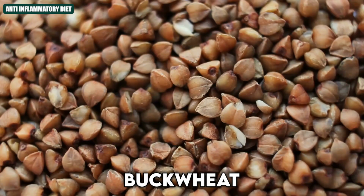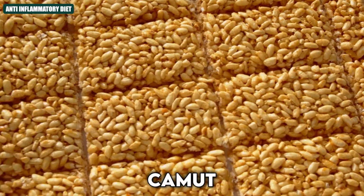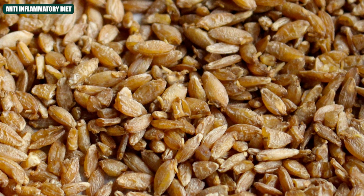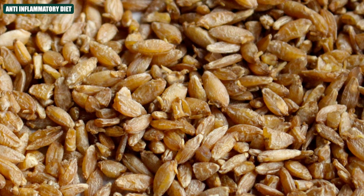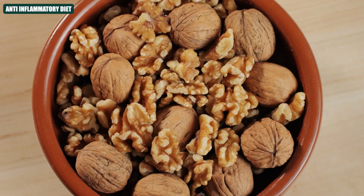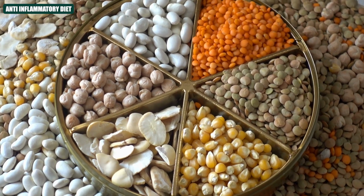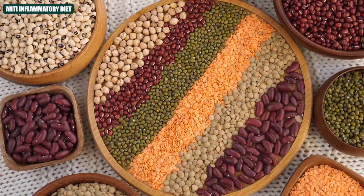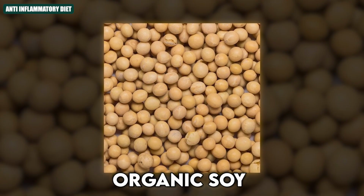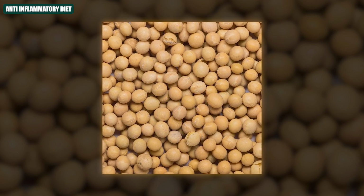Grains like millet, buckwheat, spelt, kamut, and quinoa are highly alkalizing. Einkorn, which is basically ancient wheat, is another alkalizing grain. Speaking of dried fruits, almonds and Brazil nuts, alongside seeds, have an alkalizing effect. In legumes, lima beans, lentils, and organic soy, non-GMO, are alkalizing.